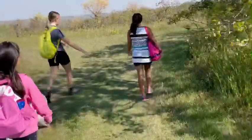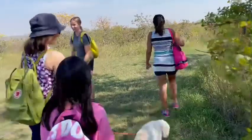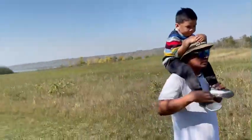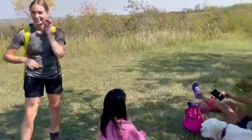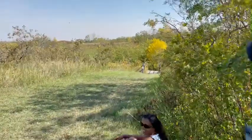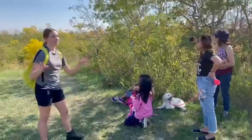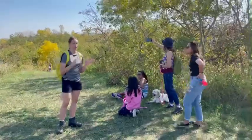We'll take a little break here right in the shade before we head back down the stairs. There's two staircases. This one, I don't know if it's better or worse, honestly. Back into more of our coulee landscape. So before we head back down, I'd like to talk to us about some of the animals and stuff that we see up here on top of the prairies.